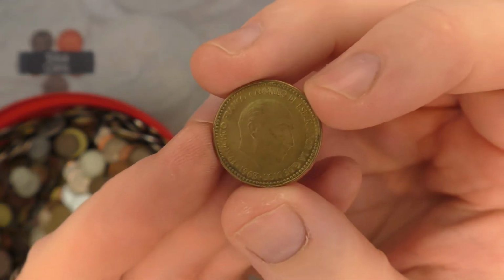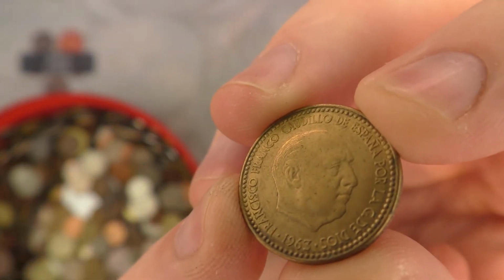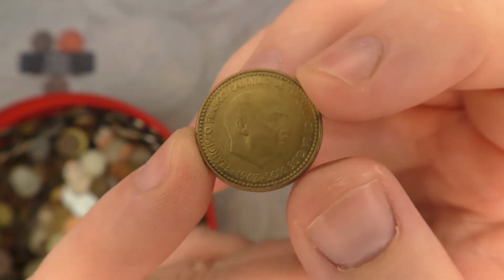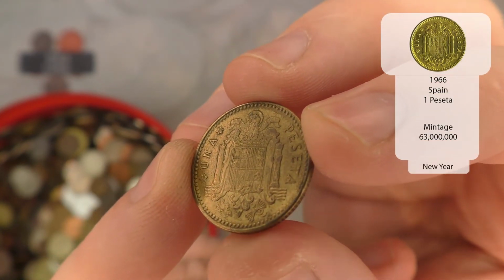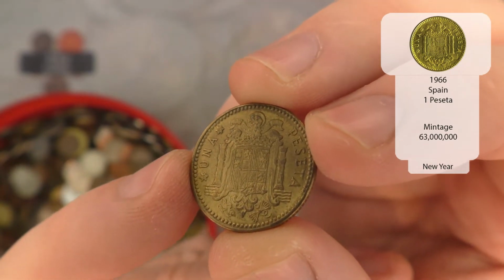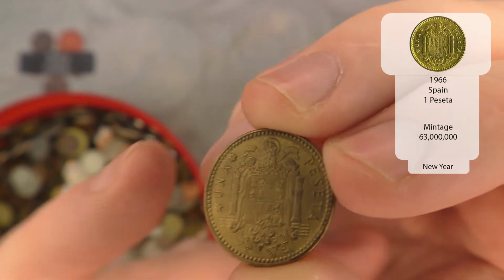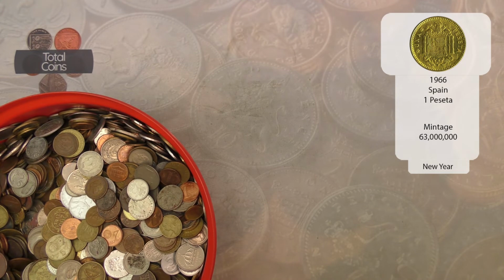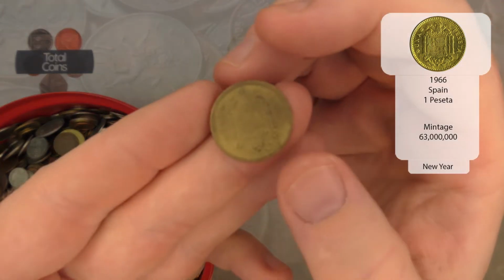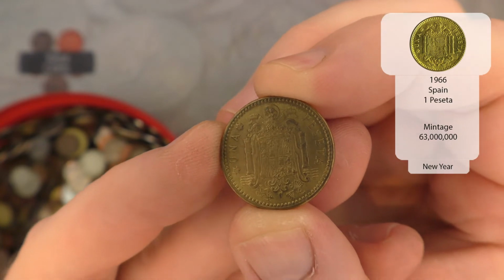Next up, we've got a Spanish. So what is the series year? Series year is 1963, and it is a 1 peseta. So with these ones, obviously you've got the stars just either side of the una on the left hand side. The bottom one will say 19, and the top one is the year of mintage, and it is 1966. Very nice. Not sure whether that's a new year or not, but the annotations on the right hand side will let you know.